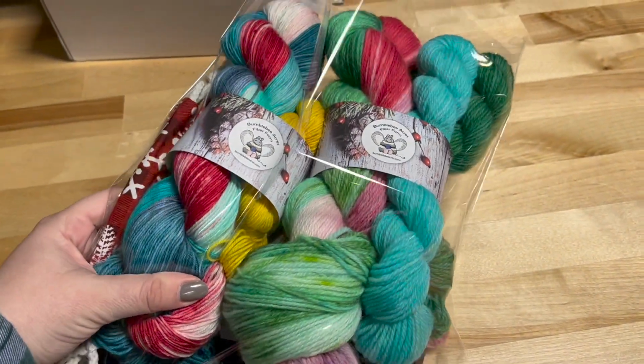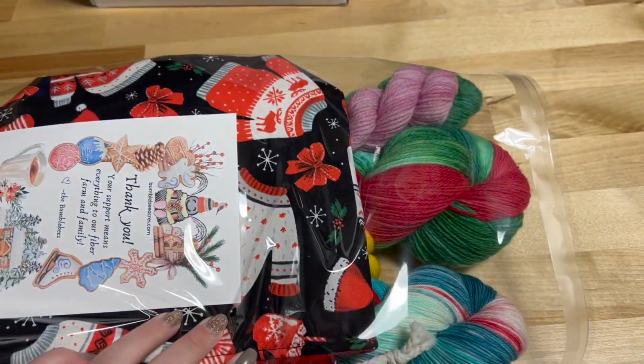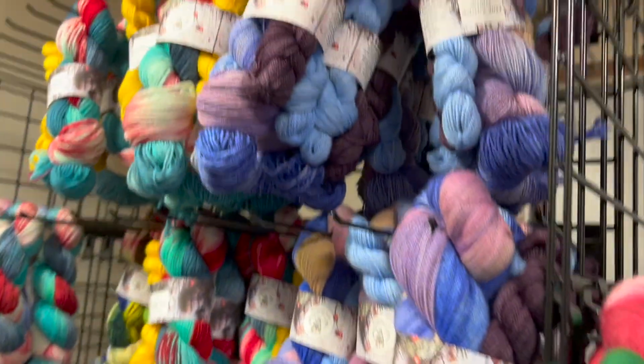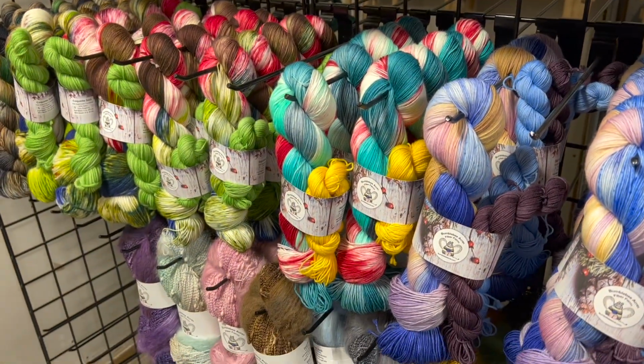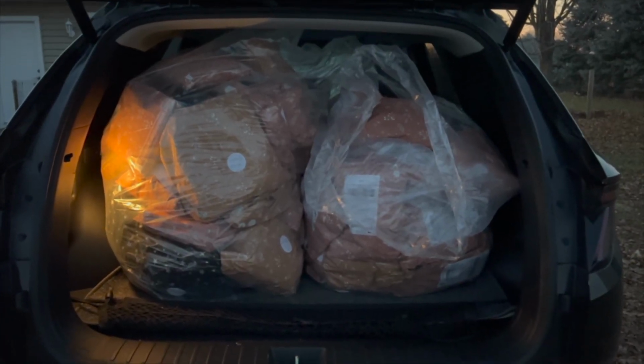Packing orders. These are so cute. Things are already disappearing from the shop. Lots more to pack. Okay, all the orders are packed.